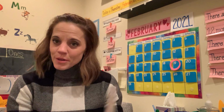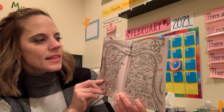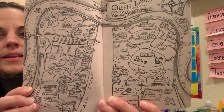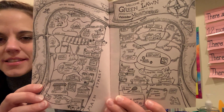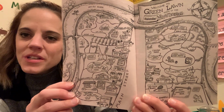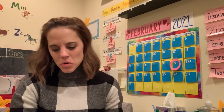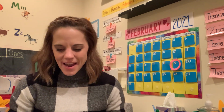And if you are familiar with the Calendar Mysteries series, they live in the town of Greenlawn. So it says home of the Calendar Mysteries. And there's a lot going on this page. But know that this is the front of every Calendar Mysteries story. So again, if you ever wanted to pick them up from the local library, or maybe you have them already at home, this is at the front of every one of them. Gives you a little overview of the town.